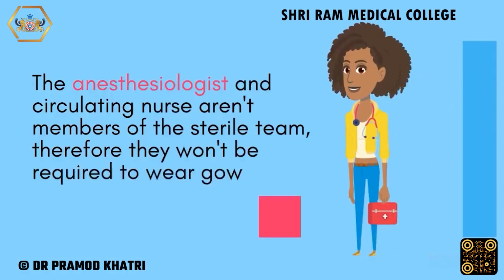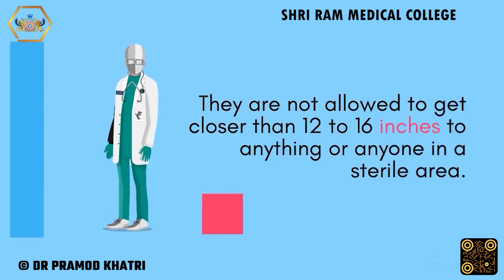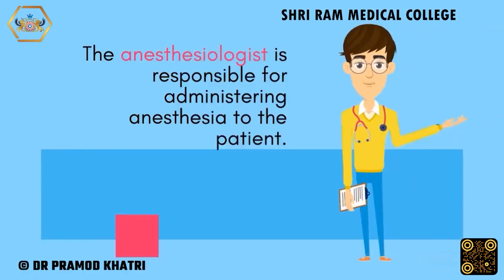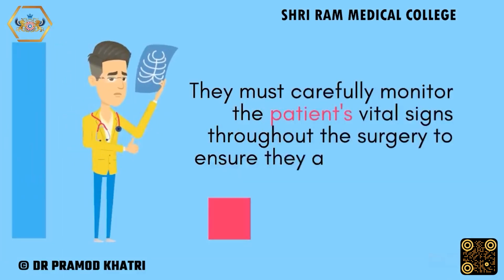The anesthesiologist and circulating nurse aren't members of the sterile team, therefore they won't be required to wear gowns during procedures. They are not allowed to get closer than 12 to 16 inches to anything or anyone in a sterile area. The anesthesiologist is responsible for administering anesthesia to the patient. They must carefully monitor the patient's vital signs throughout the surgery to ensure they are stable and safe.